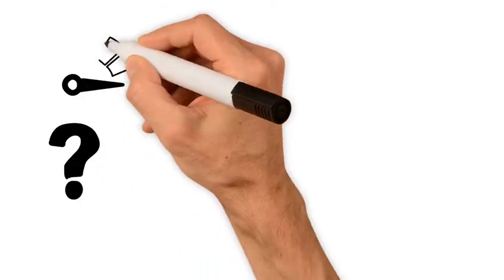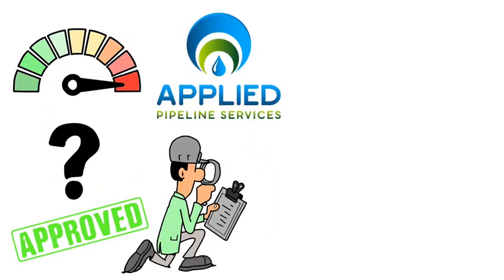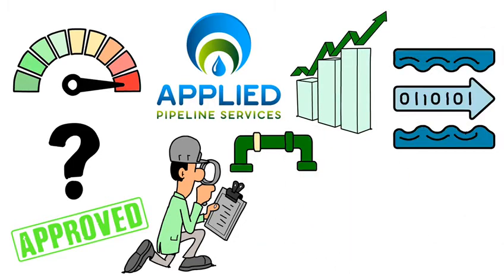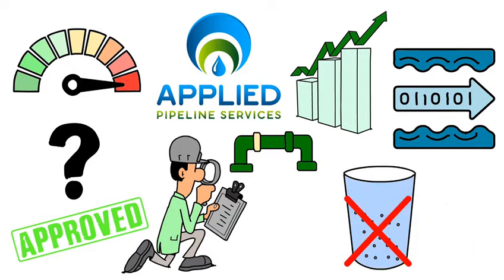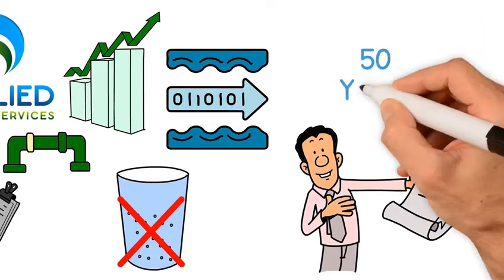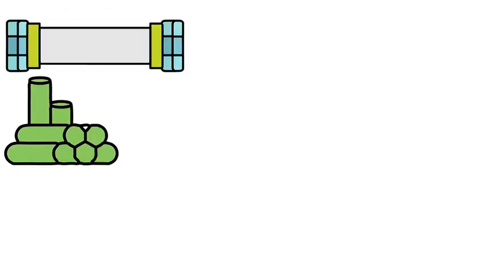What about the performance? The approved and tested material used by Applied increases the lifespan of the pipe, enhances the overall flow, and eliminates any contamination of the fluid. Plus, all liners have an international manufacturer material warranty for 50 years. At Applied, we line pipes with limited to no interruption of normal operations.